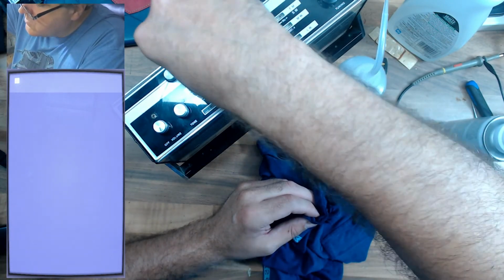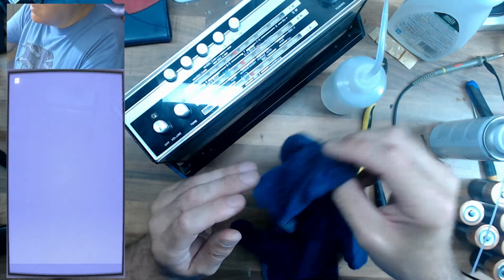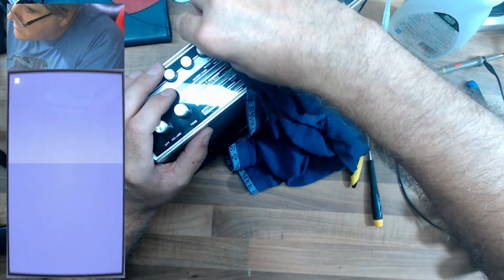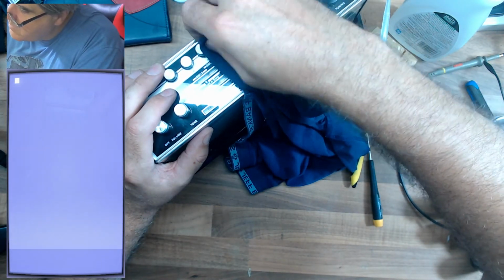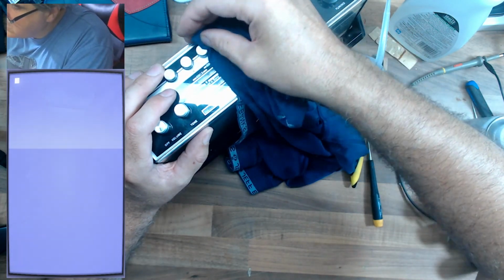Oh, shortwave doesn't want to come out. No, these don't want to come off. I shall just have to clean them in situ. I think the FM one coming off was not normal.